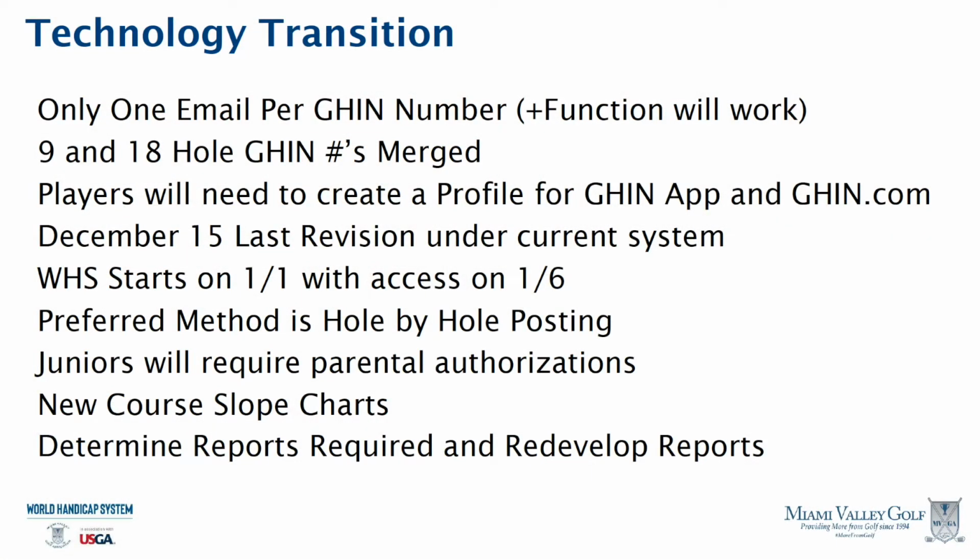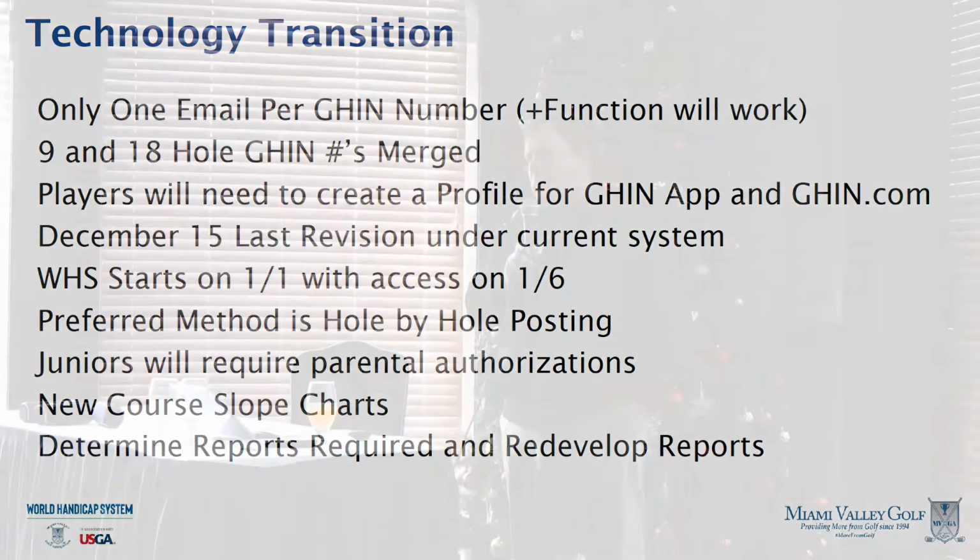We're down to about 225 duplicate emails for different GHIN numbers. We can't have that anymore. The plus function will work. So if we can't figure out, Steve and Kathy Jurich's email is the same Gmail account, we'll just do jurich+1@gmail.com for those. Okay. But ideally, if they want that, they'll have to have a separate GHIN number or separate email.